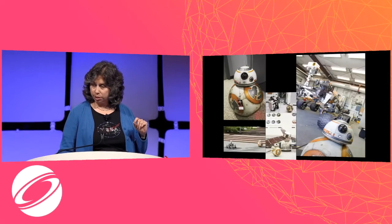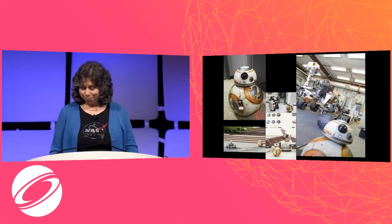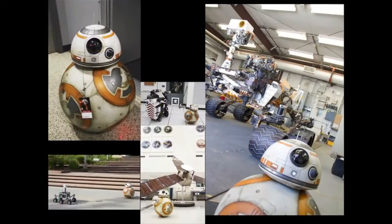Now, let me see if I have this next. Oh, I want to show you guys this picture. So this is BB-8 visiting JPL, right? So we're near Hollywood, so their robots visit our robots. And so here's BB-8 talking to Curiosity, right, visiting other autonomous vehicles that we have. Here's BB-8 with her visitor badge, right?